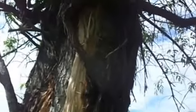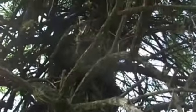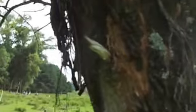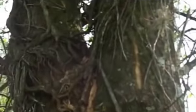So at this point, this was the morning after. It still looks alive, looks green, looks fresh. I put my hands on it. It felt moist. It felt like any other tree in the forest. Aside from the fact that the trunk is split in two different places and it twirls and spirals up.